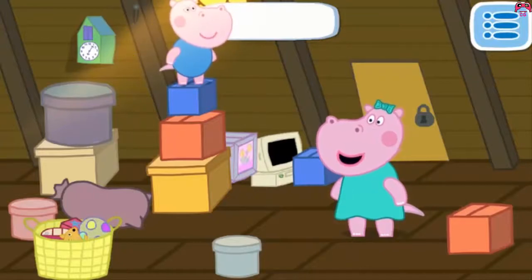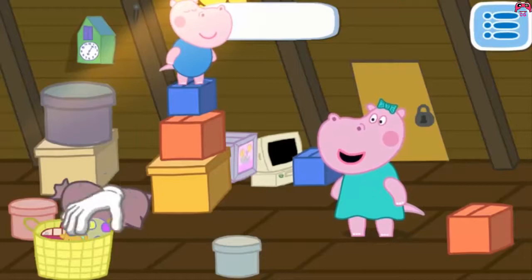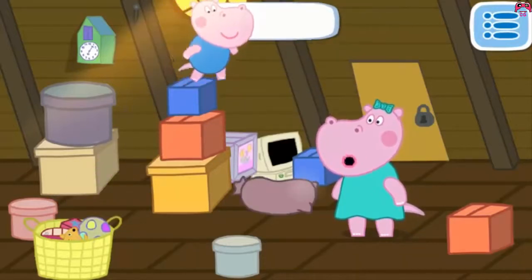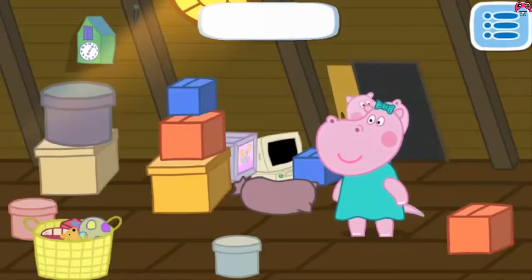G is afraid to fall. Let's put something soft in case he falls. Click it! Yes. Okay. Yes, yes.